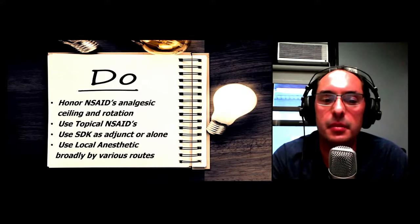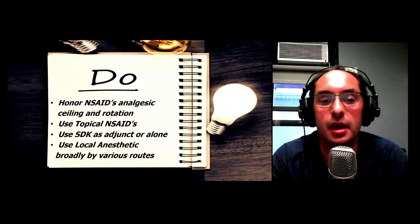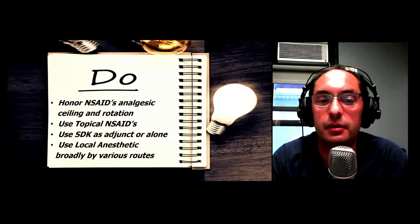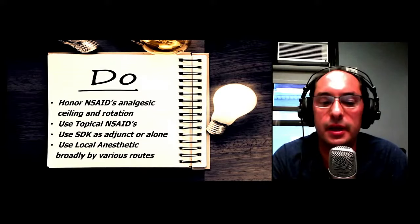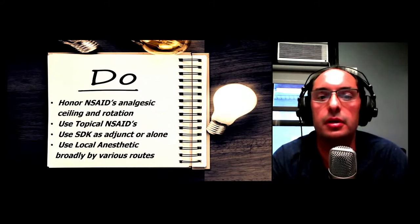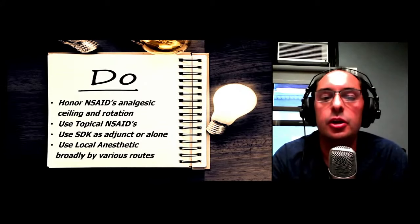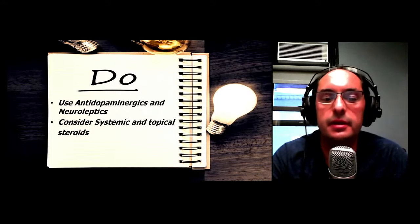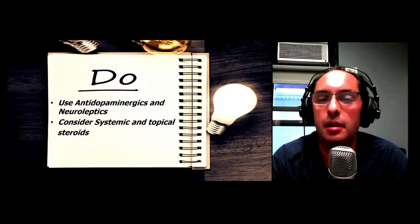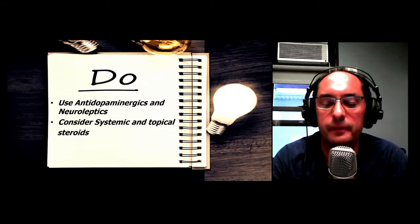Do use sub-dissociative dose ketamine as an adjunct to either opioid or non-opioid, or alone, for a variety of acute and chronic painful conditions. Do use local anesthetic broadly by various routes: topical, local, regional, and systemic. Do use anti-dopaminergic and neuroleptic agents for a variety of painful presentations. And do consider systemic and topical steroids based on the patient's presentation as well.